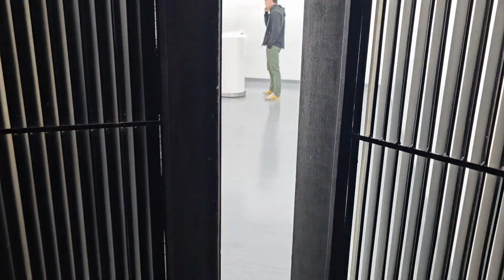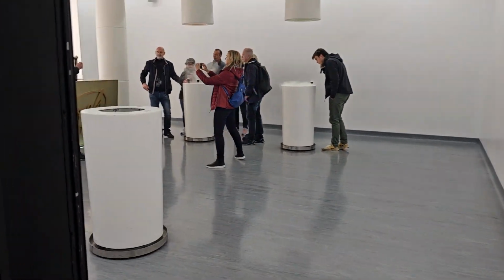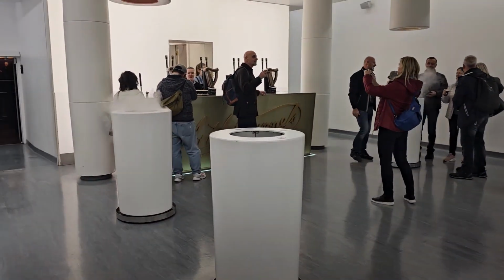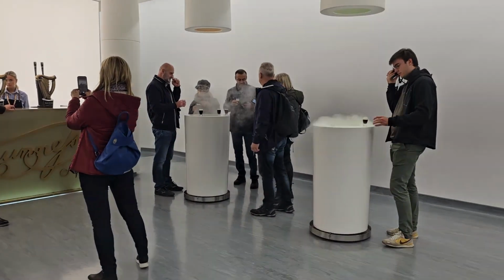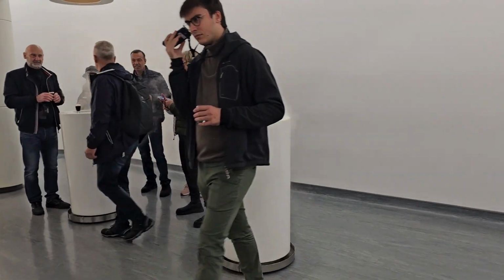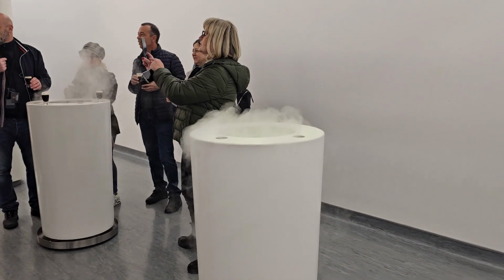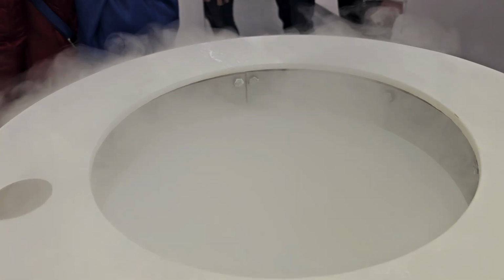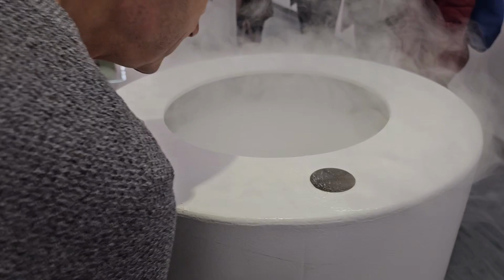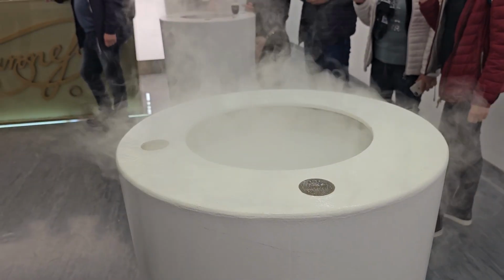The tasting rooms are awesome. These doors open on their own into this cool room with mystic smoke coming out of the podiums. It's delicious. It smells like coffee, doesn't it? Yes.